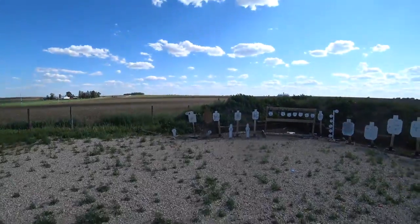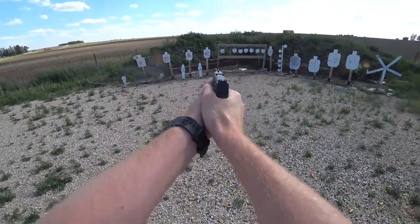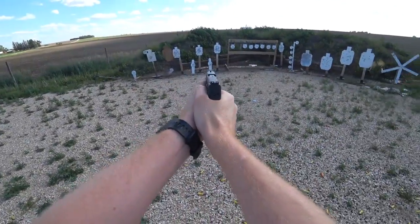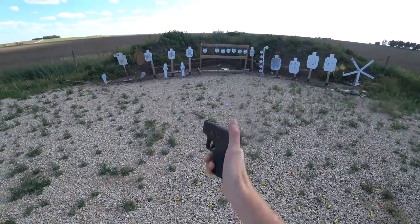It's extremely reliable. In my testing, I shot 1,000 rounds through it with no problems whatsoever. The Shield has a well-known track record of reliability. The sights are okay, and the 2.0 does come with an improved trigger.